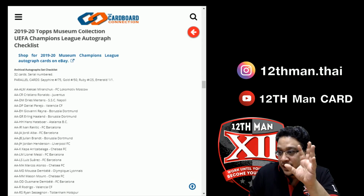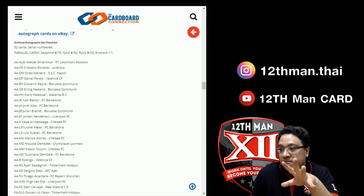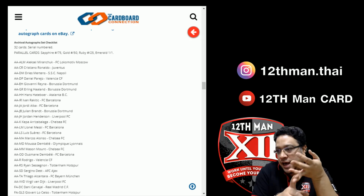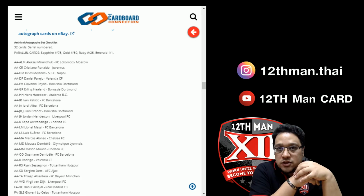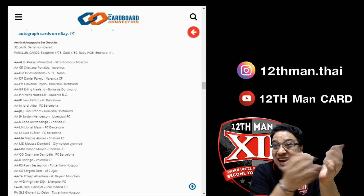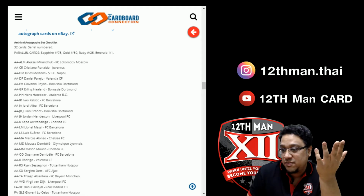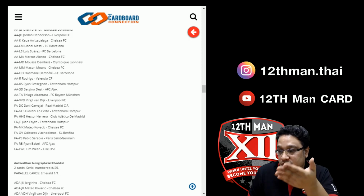But like I said, with this checklist, or the checklist they put out, which I got from Cardboard Connections anyway. I mean, of course, the Reina, the Haaland's going to sell well. They are already selling well. I think I saw Reina sold, I think 2 completed items sold for 1,000 USD, 299. That's impressive for the prices. But I think the checklist is cool. It's good. It's got a lot of new signers.